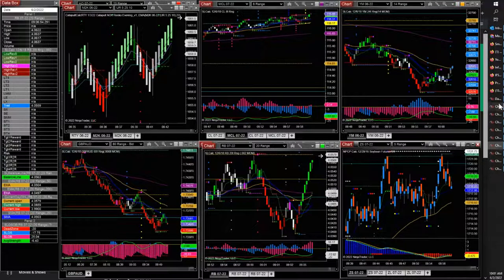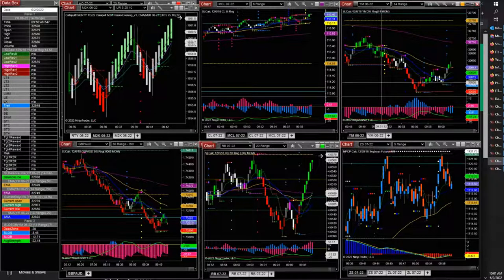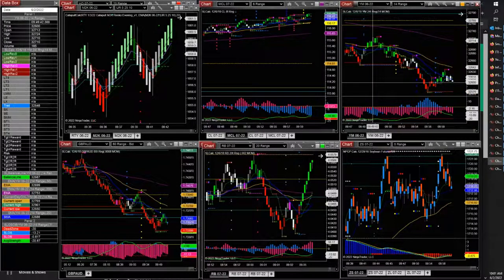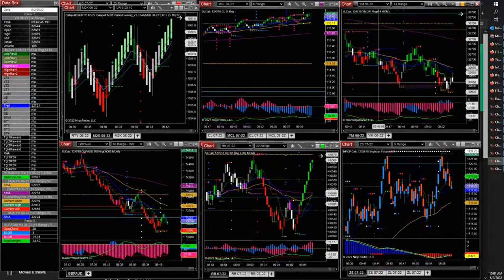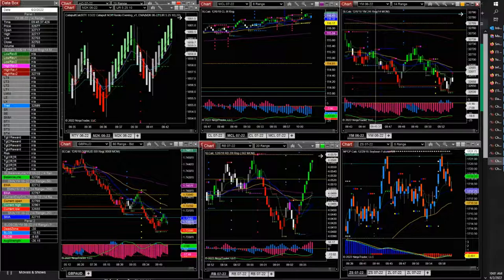Okay. Yeah, this is NT8, but I don't know why. Now, are you looking at YM or are you looking at the micro YM? And what's different about your charts? You may or may not have the 20 SMA and 200 EMA.